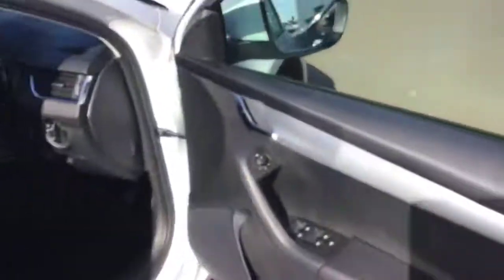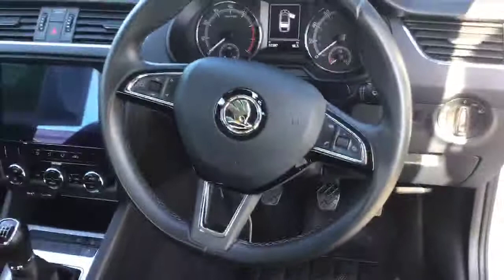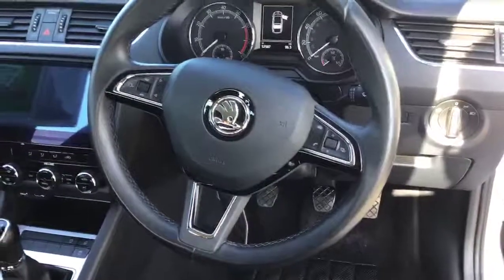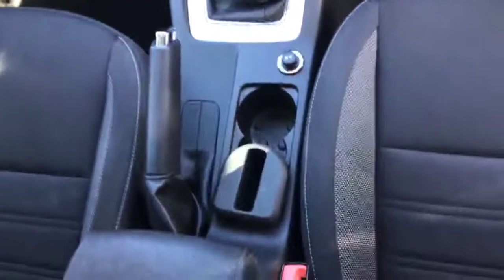Just to show you the front, guys, as well. So you've got your electric windows, you've then got your wing mirror controls, you've then got your audio mounted controls on the steering wheel, you've got your lights, windscreen wipers, and then moving over slightly, you've got your old school and traditional manual handbrake there when the camera focuses. You've then also got the cup holders. Ooh, come on, camera. There you go.